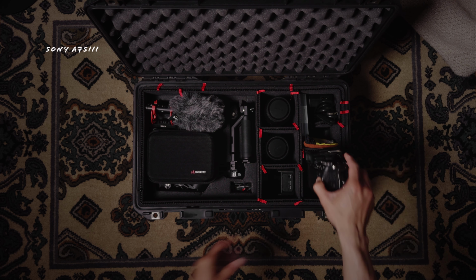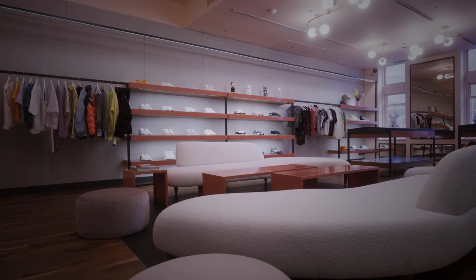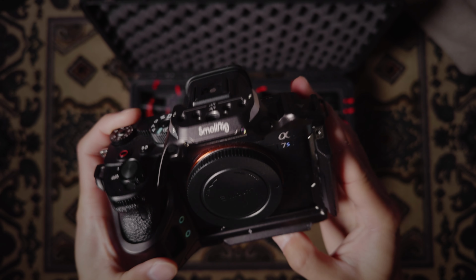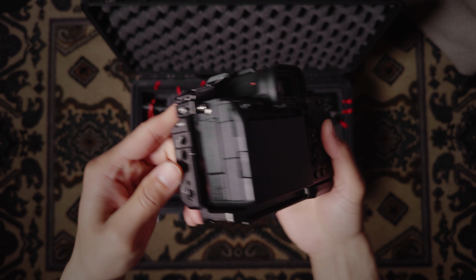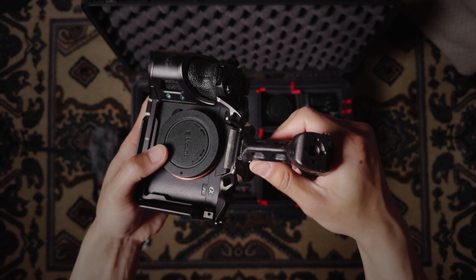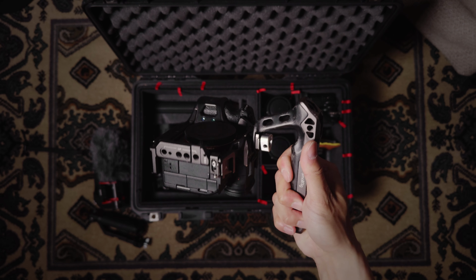My main camera, the Sony a7S III paired with the SmallRig Rhinoceros cage. It's been the workhorse behind all the videos I've done since I got it back in 2021 to now. Out of the many cages I have bought, this one has been my favorite so far. It's probably the sleekest, lightest, and most form-fitting one I've ever seen SmallRig make. They make a couple options, but I opted for the basic one with only the top handle. The other option was with the side handle, but I feel like those always get in my way. So, basic one it is.